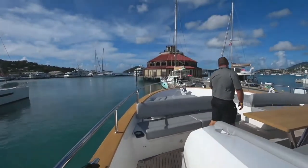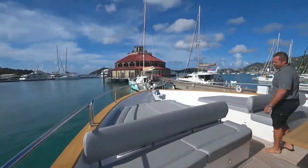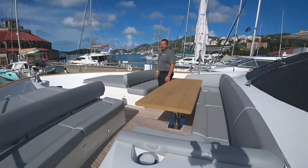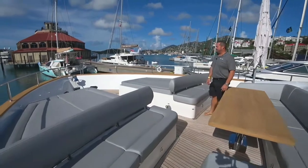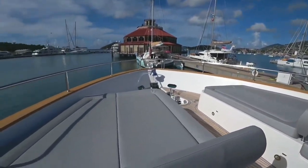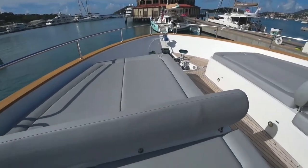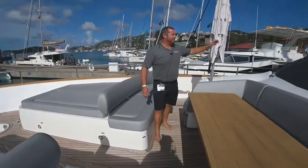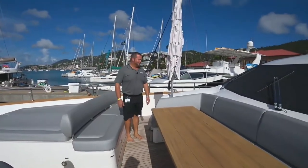And here's our foredeck area. Just tons of beautiful seating for our guests to enjoy aboard Elite. These large sun pads, really a nice area. Like I said, we can change the zones of the music so the guests can be up here and have their own independent party going on. And the guys can be anywhere else. Aft deck, sun deck, everybody can be listening to different tunes.